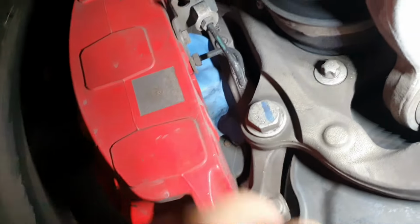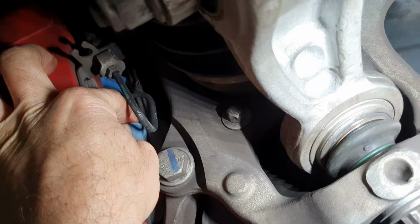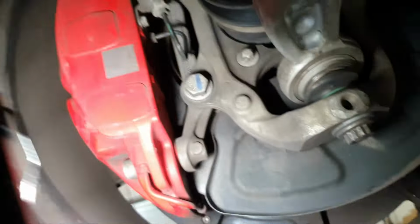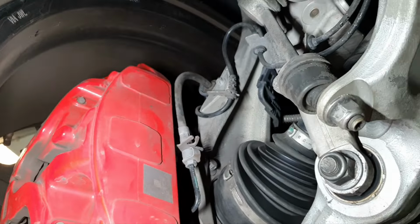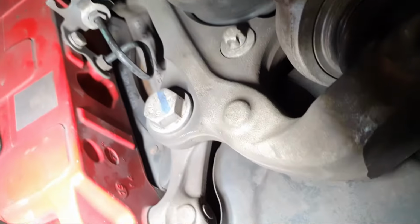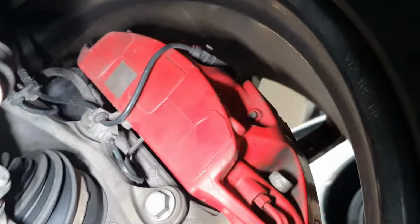Here, on the brake pads, why don't they remove the sticker? Why are they installing it like that? You have to remove the sticker. Nice and clean. Brake pad, same as the outer one. Nice. Alright, front right.